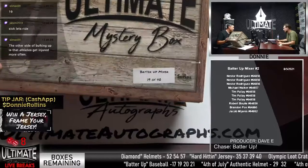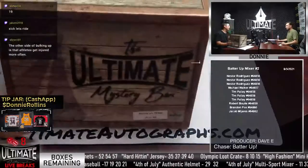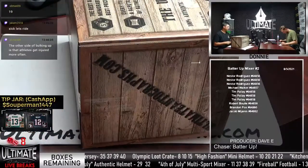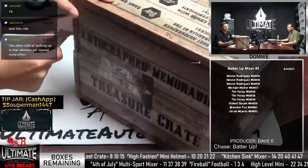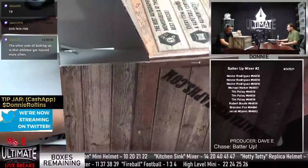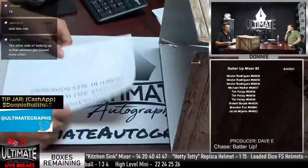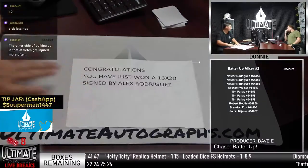And you like it. All right, here we go. Feels light. Looks like there may be an item that doesn't fit in there. Okay. We shall see. Honestly, that's usually a good sign if it's light. It is a piece of paper. Oh wow. What we got, Don? Dude, headliner. Huge headliner. Love it. Hit me with it. Congratulations, you just won a 16x20 signed by Alex Rodriguez.